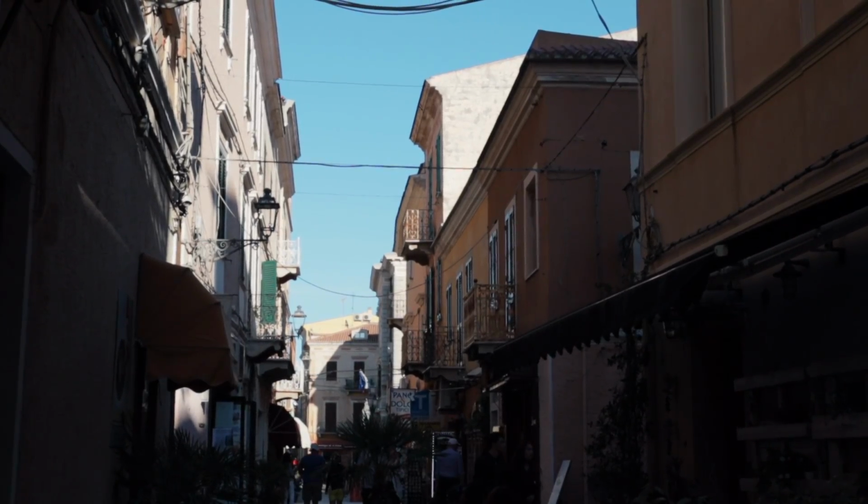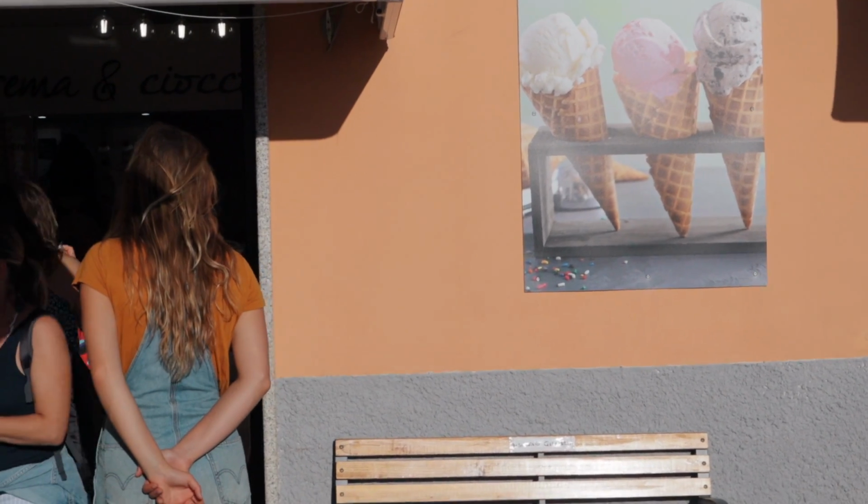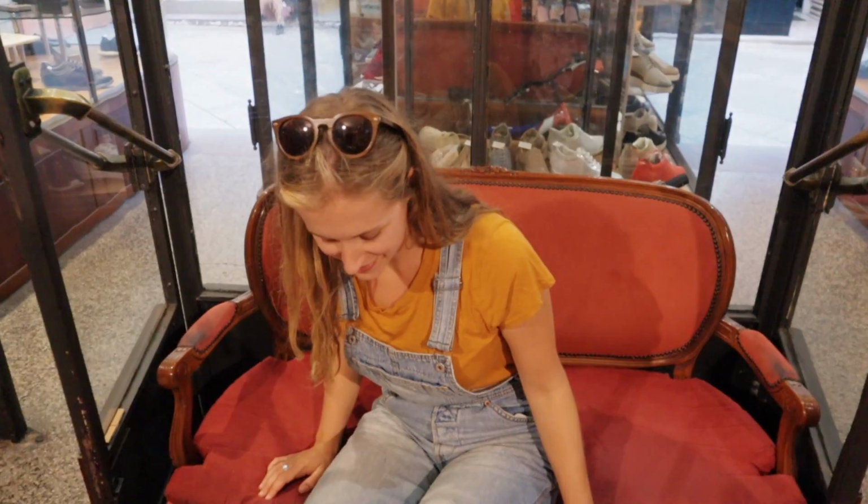We actually hadn't been in a town for a while, since we'd been staying in more rugged anchorages, so it was a fun change of pace. We enjoyed gelato, and I bought some new sandals to replace my old ones, which had completely fallen apart.